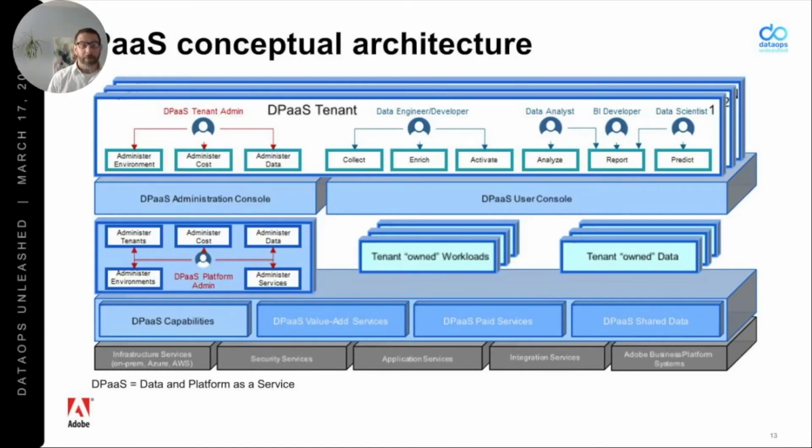Across the bottom, you can see some of the core services, the basic infrastructure, the compute, the storage. Also, obviously, security is a core capability. We have to make sure that our data is secured, and that only the people who are accessing it are those who are authorized to access the data. This is conceptually how we're planning our capabilities in the cloud.